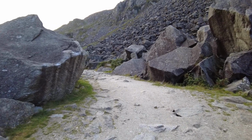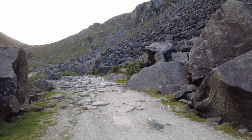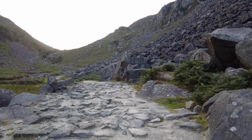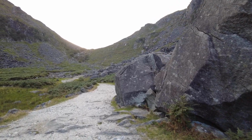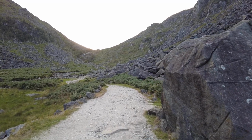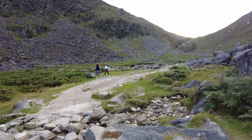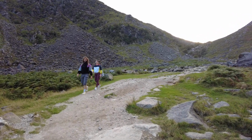So I've now exited the miners' village, and the path seems to be getting more rugged as we proceed, but still doable. It's quite an easy trek. Well, easy to moderate. I say that's a moderate part in front of us, but it's definitely worth doing if ever you think about visiting this area and you have a bit of energy about you. And there's a couple of hikers joining me, running into me.